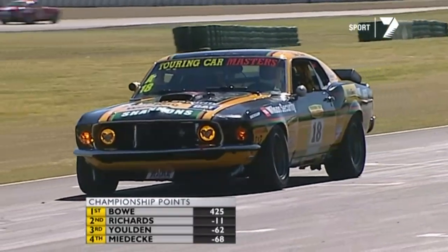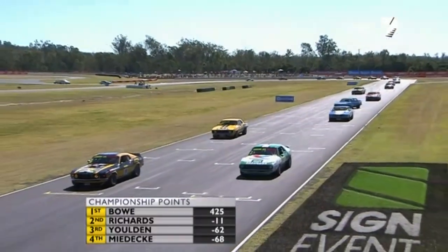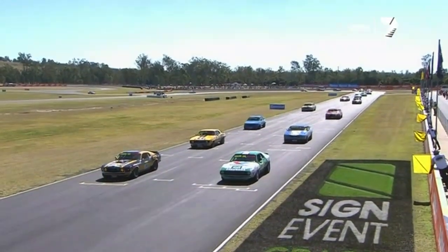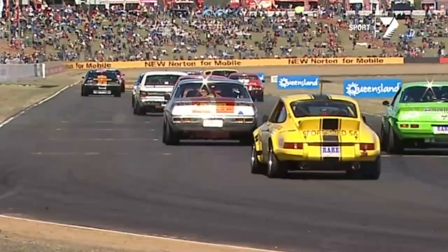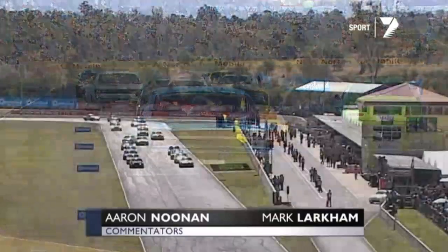Here's the series points as it sits. John Bowe leads, but not by much. Jimmy Richards, 11 back in that fantastic Shannon's AMC Javelin, starts on the front row. Brett Youlden is third. He's pretty unwell this weekend in the green Monaro. He's starting way back there, just on the right of screen, 15th on the grid. So he's got a bit of work to do to get through them.